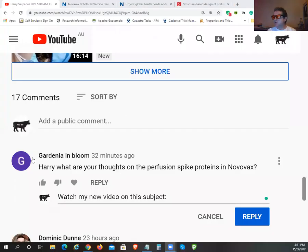Okay. So Gardenia in Bloom, she asked me a question. Harry, what are your thoughts on the prefusion spike protein in Novavax? It's not only used in Novavax, but anyway, there's a patent out for it, and it's an amino acid based system, but I'll explain it shortly. Obviously, I've started to put a comment. I haven't completed it because I'm actually going to put in this video so she's aware of it.